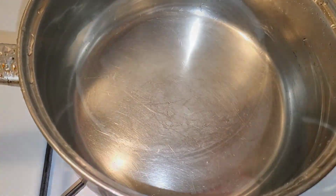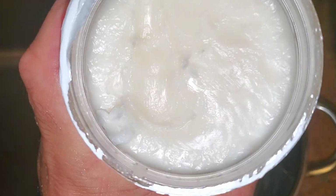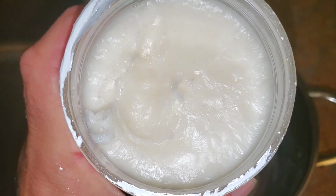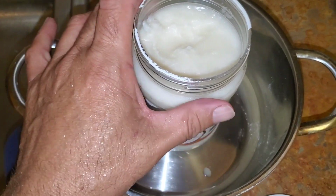I'm gonna show you what I'm gonna do. Coconut oil turns into a solid at around 75 degrees and under. I don't want to cook this. Now you can microwave this, but I'm not gonna microwave it. I'm just gonna put it right here and just put hot water around 80 degrees or a little bit hotter.